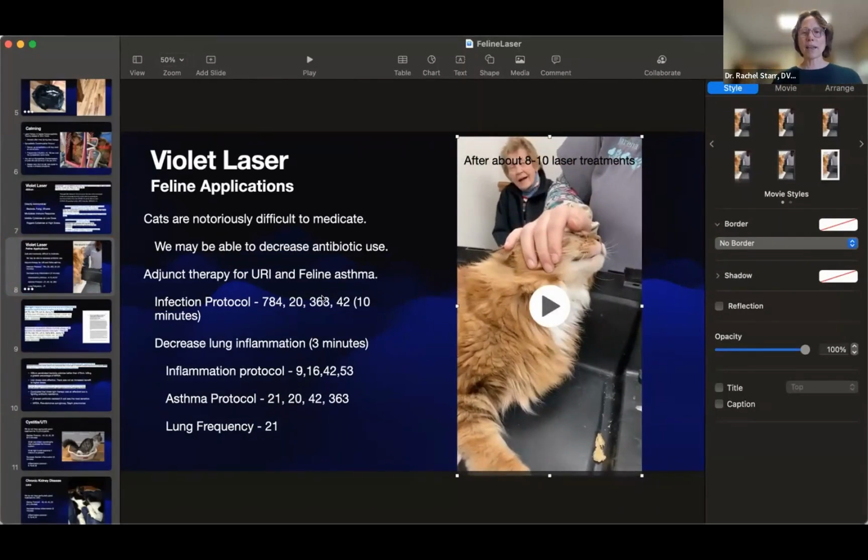So when I am lasering, my infection protocol is 784, 20, 363, and 42. With infection, I go for longer periods of time, especially bacterial infection. I go for about 10 minutes over whatever area the infection is present in.